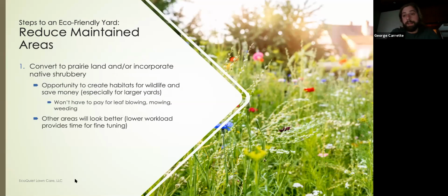Yeah, and yet again, if you're not mowing all the time, maybe you mow it once a year or just try to maintain a little bit for the ticks, then you're going to be saving a lot of money around that. It's pretty simple. Next slide.